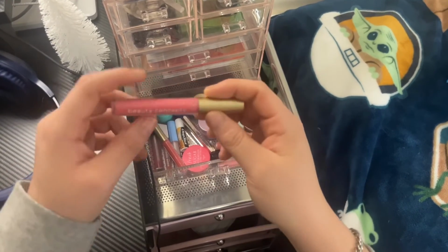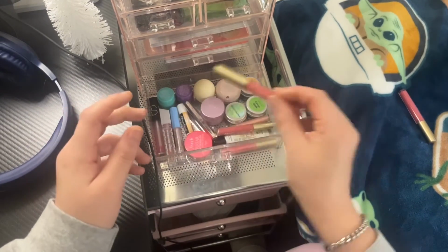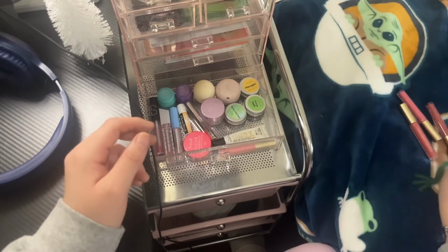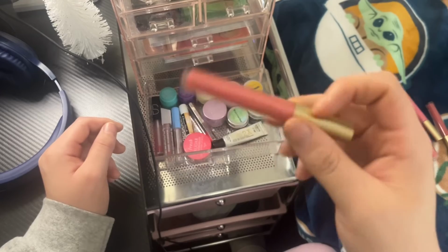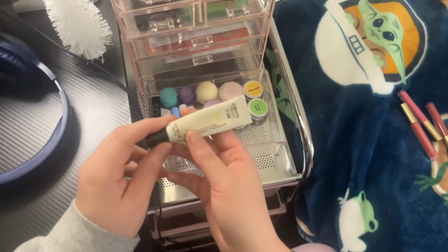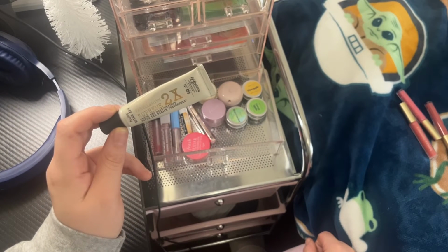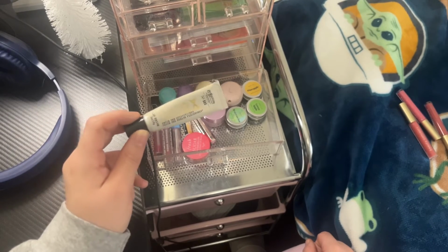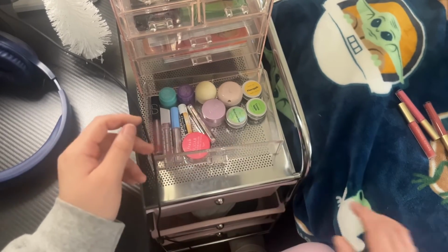So let's go through it. We have Beauty Concepts lip gloss. We have another one, another one, another one, and another one. I got a set of these from my niece and her family for my birthday. We then have Bath & Body Works Vanilla Supreme times 2. I have not found this since I got it, so I don't know if they discontinued it, but I'm kind of sad if they did.